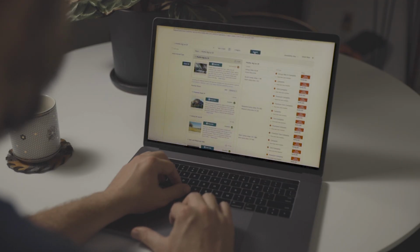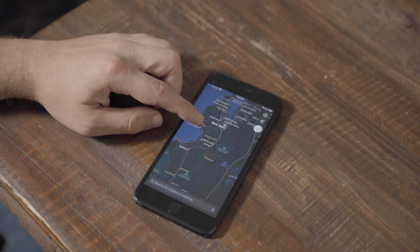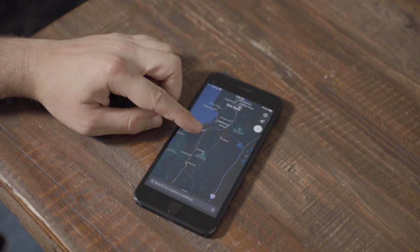Once you do have your campsite, I recommend saving an offline map. That way, you can easily find the campsite even if you don't have reception.